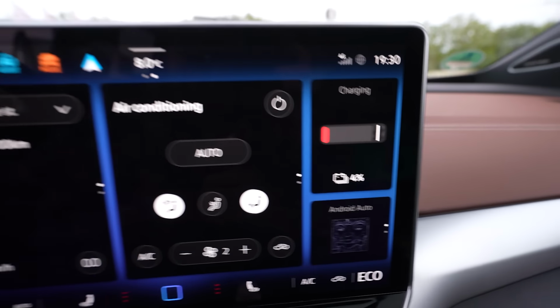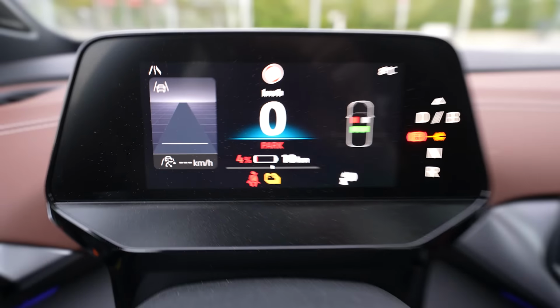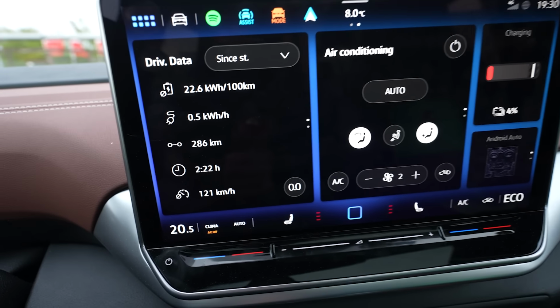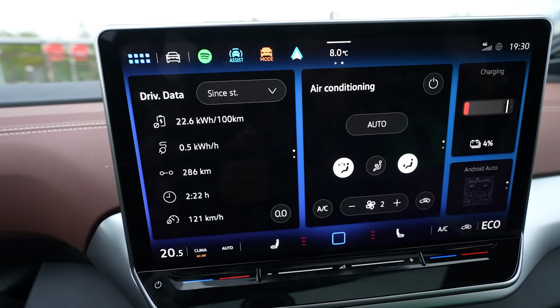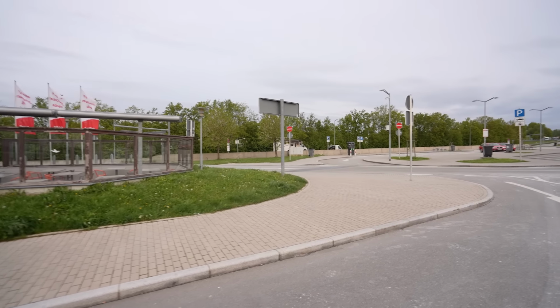I arrived with 4%, 10 kilometers of range left. I did it. Average consumption is 226 watt-hours per kilometer, 286 kilometers driven, 288 kilometers says Google Maps what it should be, and it was just 121 kilometers per hour average speed. Look at the burned out mobile. I don't know if you can see that.